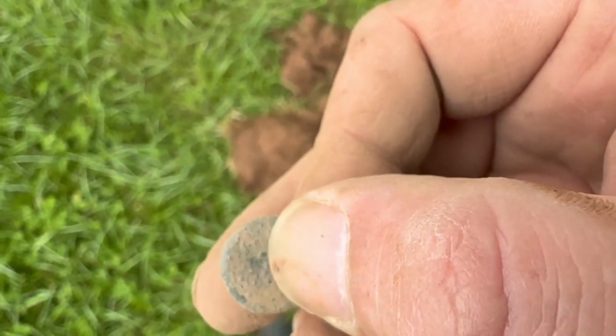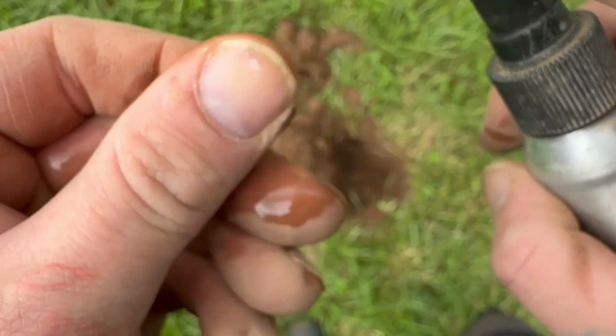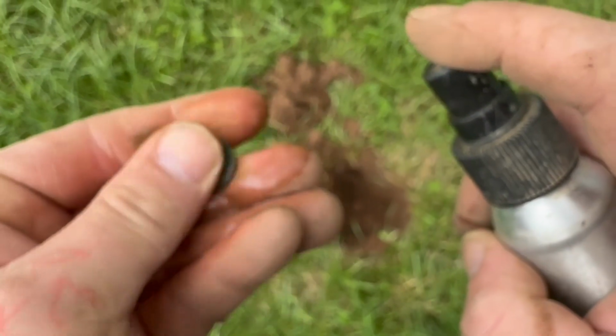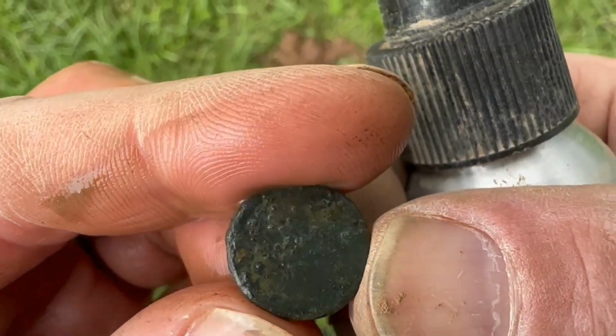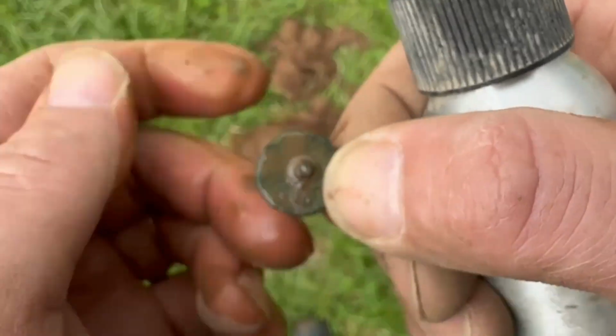Well, I've struggled, but there has been plenty of stuff come up on here. So silver denarii have come up. Another fibula brooch has come up. No, it's nothing, it's a bit of corrosion, so a little plain button.